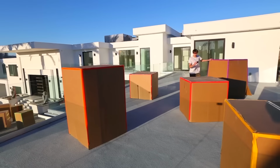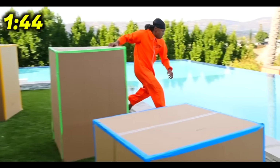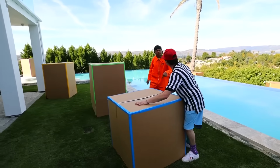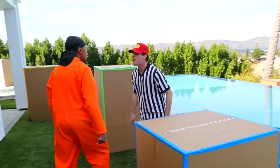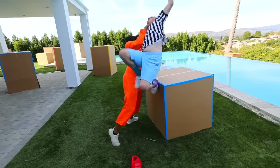Stop. I'm on the balcony right now, and there's a lot of boxes up here, so I think I'm gonna hide in here. I was here first. This is my damn box. This is my box, and we're gonna have to fight for it. You want this box? Yes. Oh. You can have it.